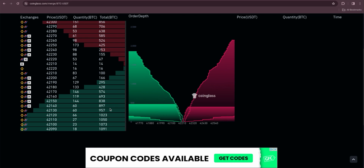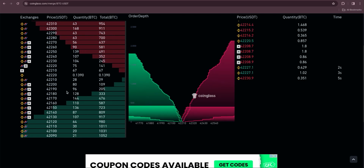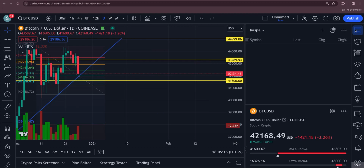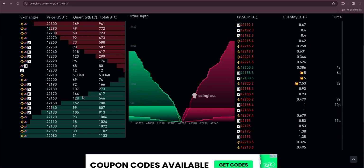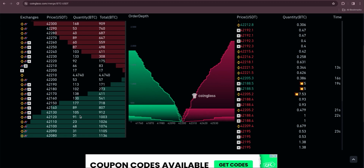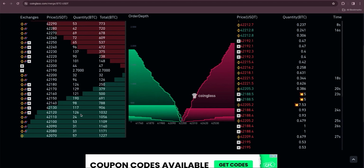Look at these down here. There's 300 Bitcoin down there at 42,190, which it pretty much just got. Right now the price is at 42,168. So you can see down here, you got 100 Bitcoin at 42,130, 93 down here at 42,120. You got 103 Bitcoin at 42,130. You can see it just snagging that up too.